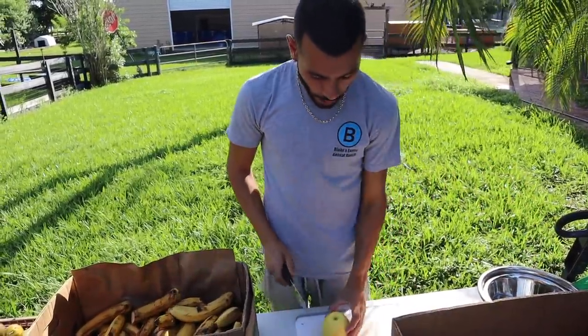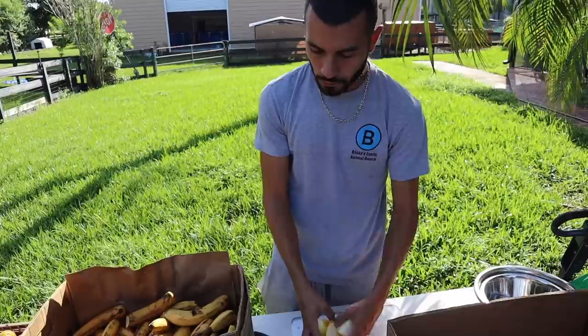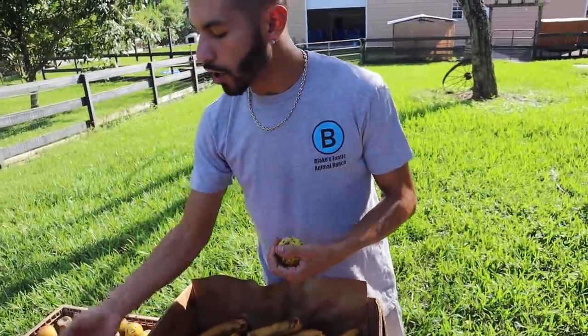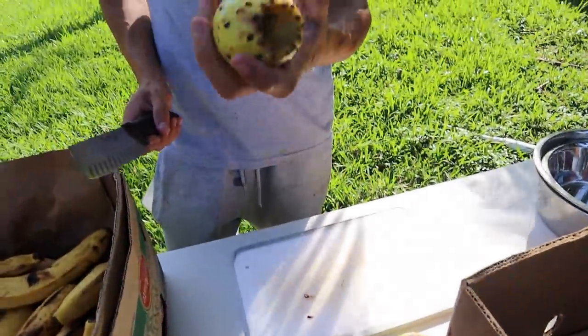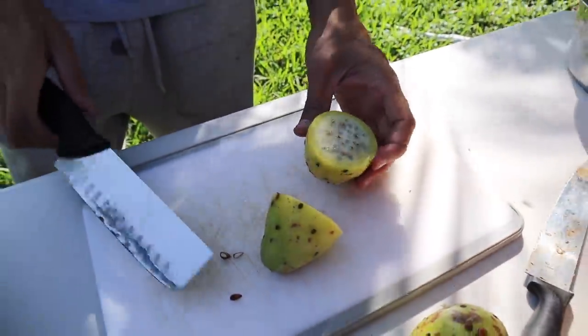There we go, we got another apple right here, but it's a yellow apple. All right, so now we're gonna go to the next bowl. Oh, let's give them a little bit of this cactus pear. Look at the inside of this, you guys. Insane, look how yellow this fruit is right here. Now watch the inside. Wow, what the heck happened?